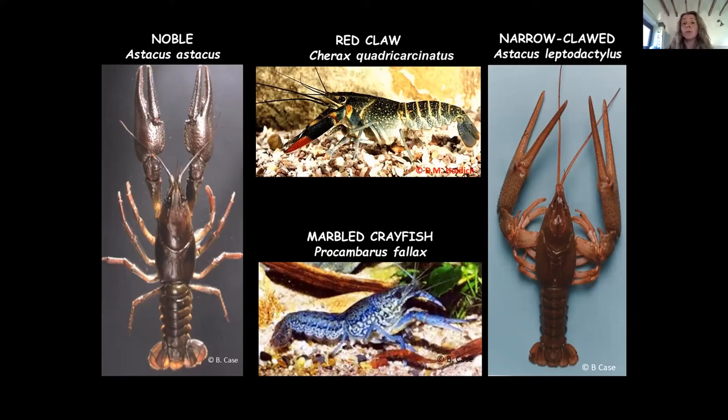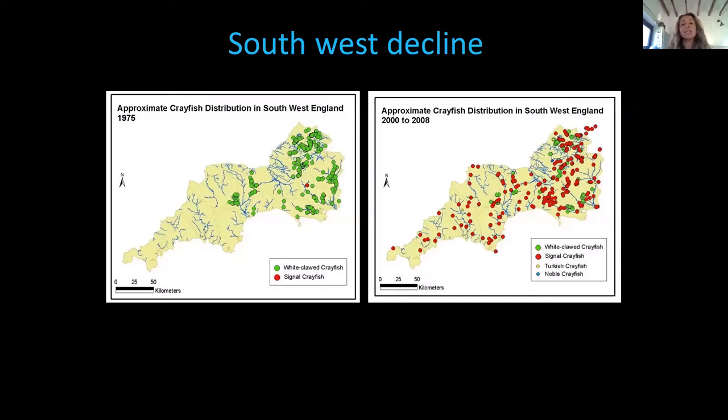So, with all that in mind, when we started our project in 2008, we thought, well, let's have a look at the bigger picture. So we basically mapped the Southwest to see what was there. And we found actually that since the 70s, as you can see from the map, the signal crayfish had pretty much spread throughout the Southwest, and our populations had retracted to only 18.